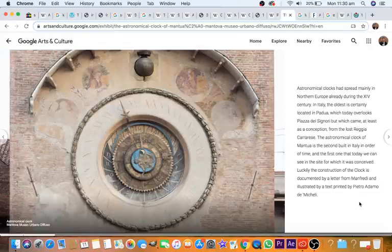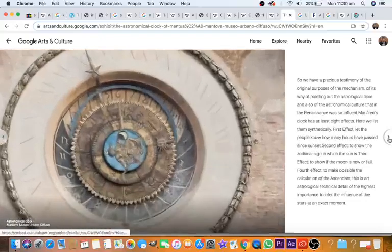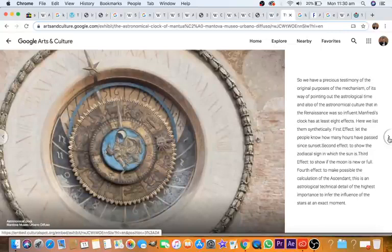Luckily, the construction of the clock is documented in a letter from Manfredi and illustrated in a text printed by Pietro Ademo de Micheli. So we have a precious testimony. Now, this tells us the details, but you can see academics don't really know. So we have a precious testimony of the original purposes of the mechanism, of its way of pointing out the astrological time, and also the astronomical culture that in the Renaissance was so influent. Manfredi's clock has at least 8 effects. Here we list them synthetically.